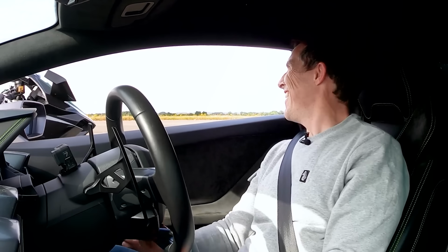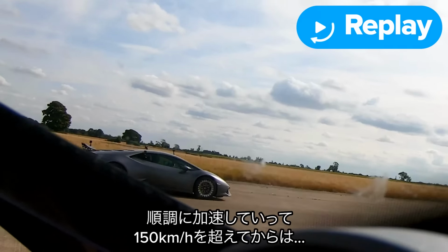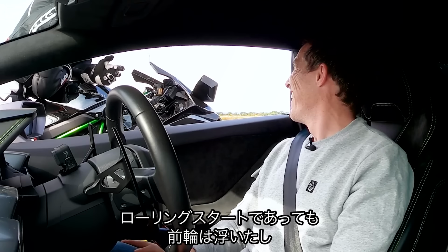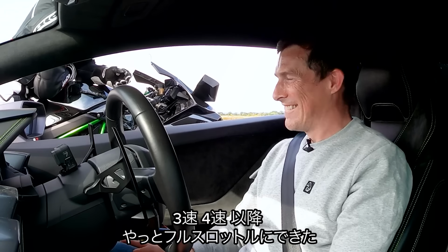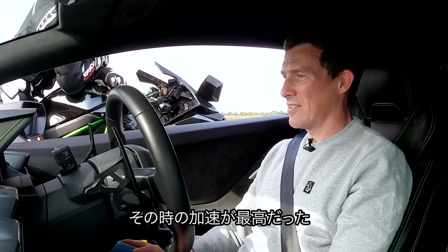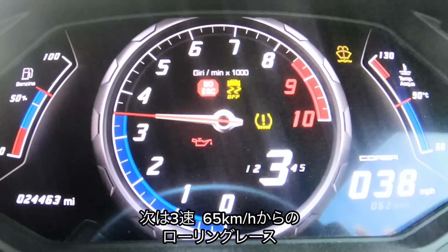A few moments later. I tell you what, I thought I was going to have you. I really did. And then when that thing hooked up, was it about like 80 or 90 miles an hour? Even with the rolling start, it still just wants to go up. Until I'm in third and fourth gear, I can finally use full throttle. Really? And then it just goes. Right, now we're going to have a rolling race in third gear from about 65 miles an hour.